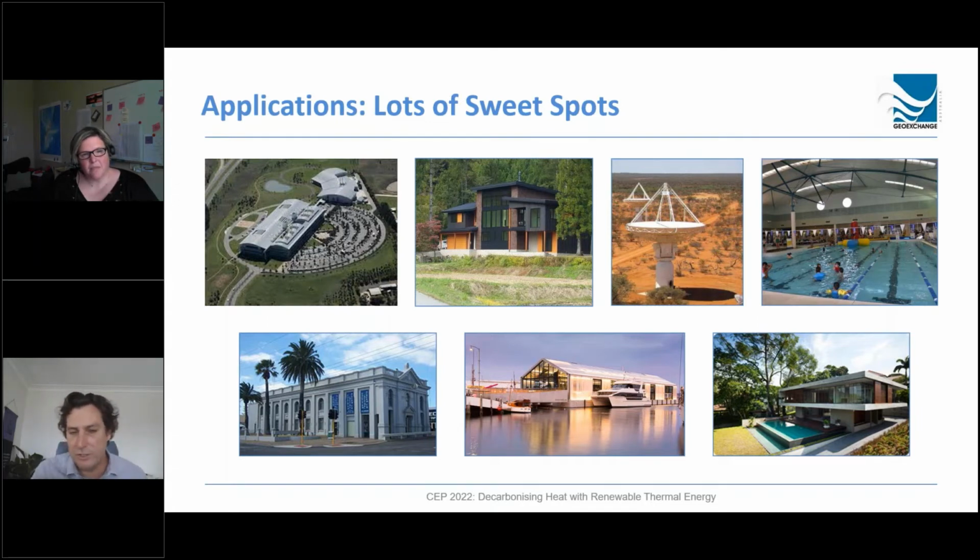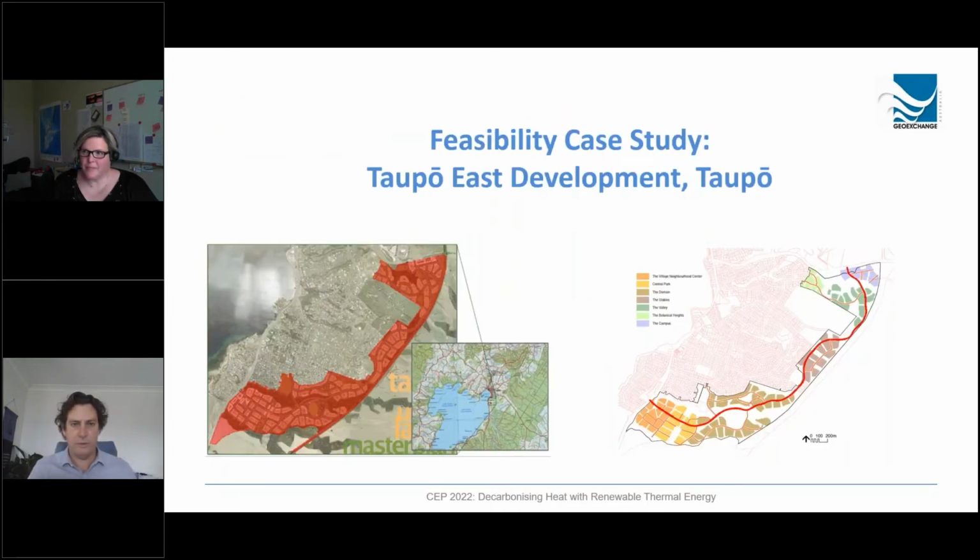Down in Hobart, using the Derwent directly, so looking at similar climate, temperatures, etc., to New Zealand. That's a ferry terminal for Mona, which is one of the really famous galleries and museums here. And we're just using the river water basically to provide heating and cooling through that building. And I've just got a picture of a house there. Suburban house. We do everything from inner city suburban to rural residential homes, all different types of ground loads.